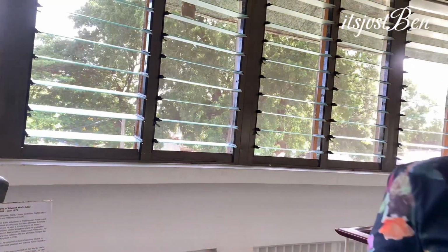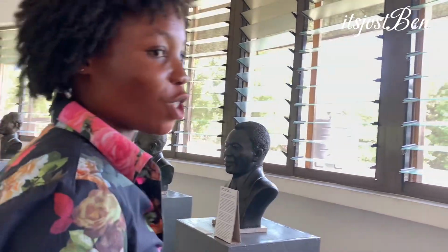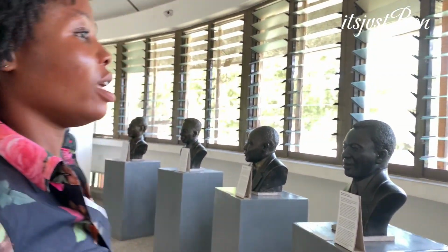Oh, okay. So this is Edward Akufo-Addo, the late father of our current president, President Nana Addo Dankwa Akufo-Addo. Okay, this is Emmanuel Obetsebi-Lamptey. He was in the British colony. He was a political leader. He was part of the first political party that was created in Ghana, in the Gold Coast, the UGC. And this one is Joseph Boakye Danquah, J.B. Danquah.